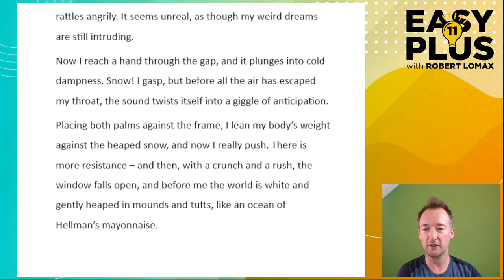Placing both palms against the frame, I lean my body's weight against the heaped snow, and now I really push. There is more resistance, and then, with a crunch and a rush, the window falls open, and before me the world is white and gently heaped in mounds and tufts like an ocean of Hellmann's mayonnaise. Okay, I think the Hellmann's mayonnaise is a little bit silly, but I kind of like it too. So I'll stick with it, because I get to choose.